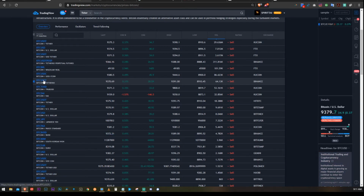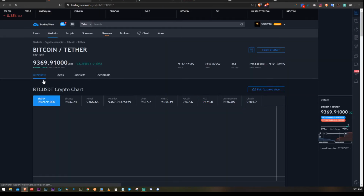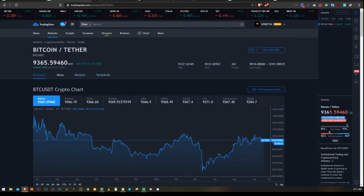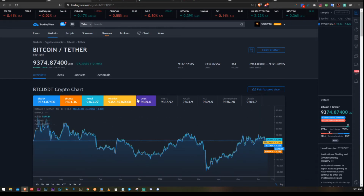All right, so I'm going to click on this, open it up, boom. I'm in the Tether chart. This is just like the preliminary chart. It's just to give you an overview. And here's the other ones. You know what? This is on Bittrex here. We're going to go to Binance, right? And if I click any one of these, if I keep adding these, it's going to add a colored line to show me what the chart is looking like on that particular exchange.